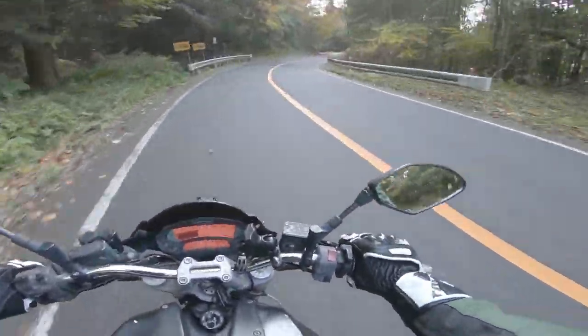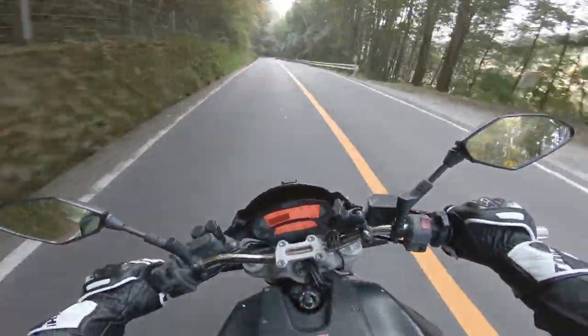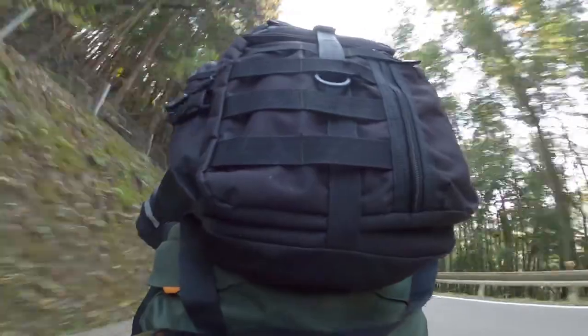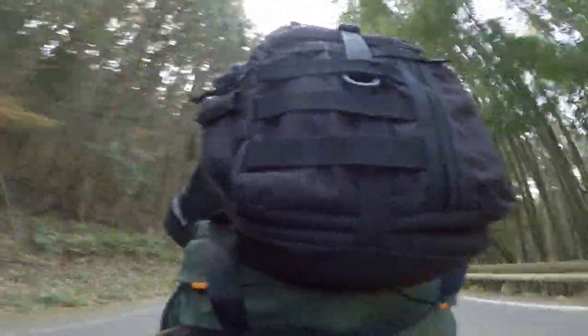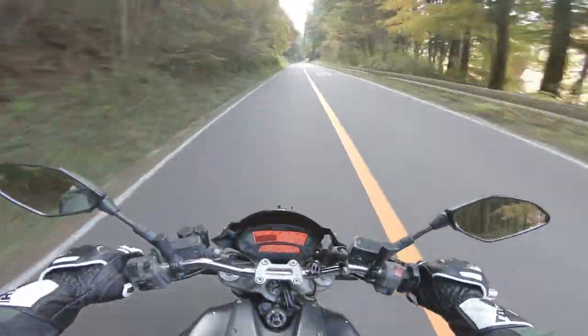The tyres as well, they're nothing special on this particular model. I think it's got GT Angels or something Angel on the bike, so more like touring oriented tyres. But yeah, absolutely no problems. I'm liking the way it handles.